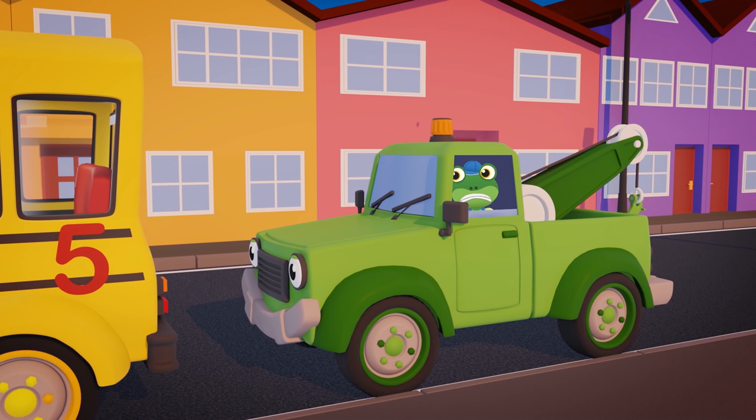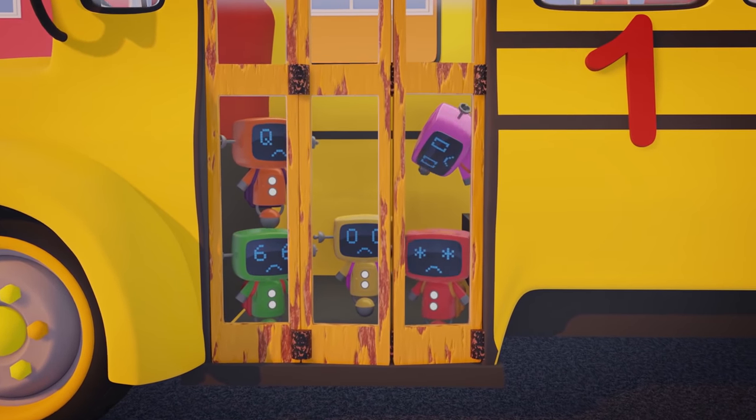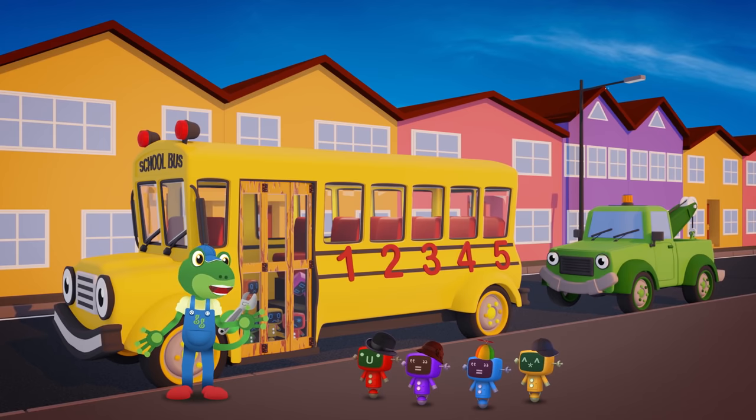Oh dear, that doesn't sound right. Poor Sammy can't open his doors. They're stuck, and the mini mechs can't get out. We need to check your electrics, Sammy. Don't try and move. You might make things worse. It's a good job I was passing by with Tilly. We'll tow you to the garage.